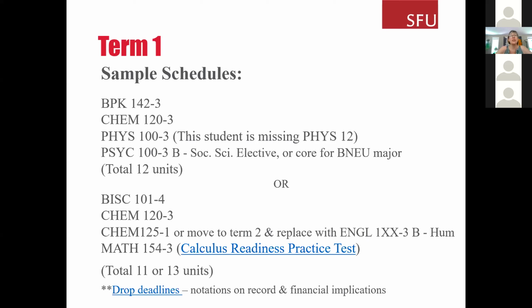So you may be confused. You'll see some documents say Chem 121. Chem 121 is 4 units. It was split during COVID into 2 courses, Chem 120 and Chem 125. Chem 125 is the lab that goes with Chem 120. So this student decided to do Biology 101, 4 units, Chem 120, Chem 125, Math 154. This student decided to do math in their first term.